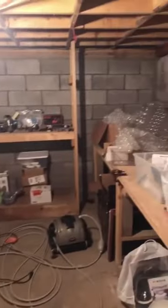I just left the room where they have the washer and dryer. Then they have this another big room here. They got a fridge there, and then another whole workshop here. So just a ton of extra storage.